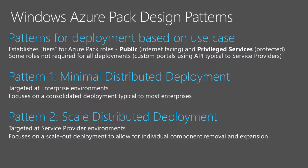Now, when we say minimal and scale, people think, we're a big company, I need scale. Right? Between these, we're really talking about separating out different roles for the purposes of removal of roles and scale. Sometimes we need to scale out different roles based on needs, and we have different scalability guidance that we give so that we can scale these things one-for-one with a particular role or pair them up. Minimal distributed really is a consolidated deployment, akin to what a lot of enterprises are looking to do.